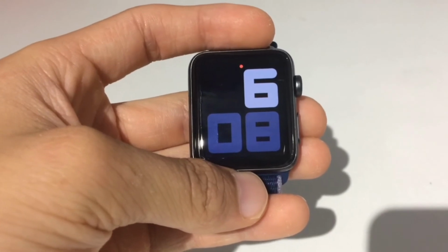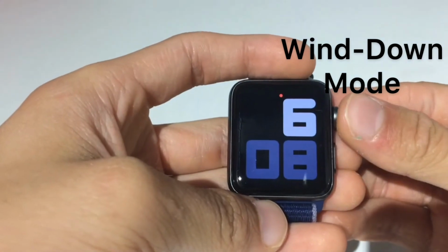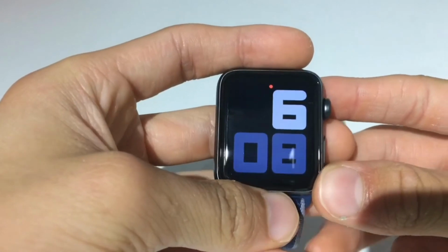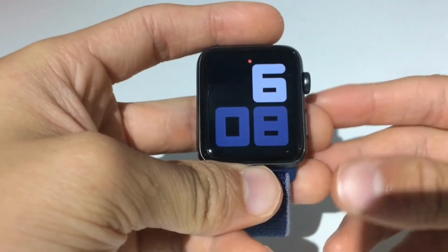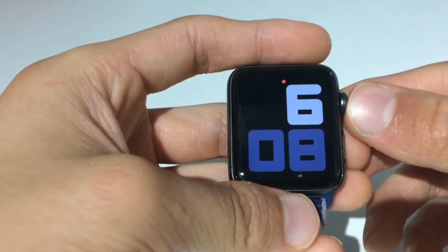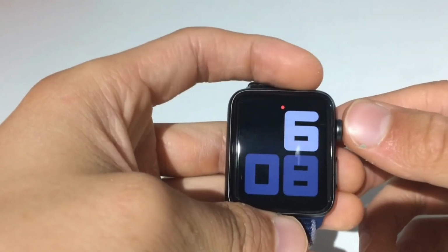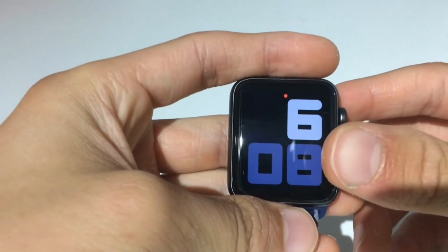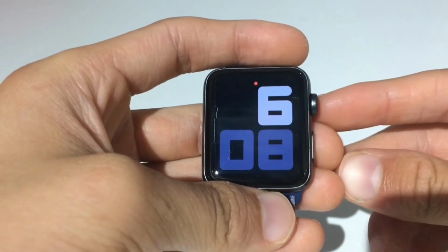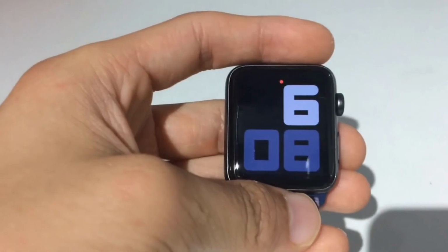So obviously with wake up mode, there's going to be a wind down mode. So wind down mode assists you in establishing a bedtime routine with shortcuts that help you relax, like opening a meditation app or dimming your lights or listening to a podcast or some music to help you to settle down before you go to bed. And wind down mode for your Apple Watch integrates and connects with the wind down mode on your iPhone. And I'll be talking about that in my iOS 14 video. But yeah, so that is the wind down mode.